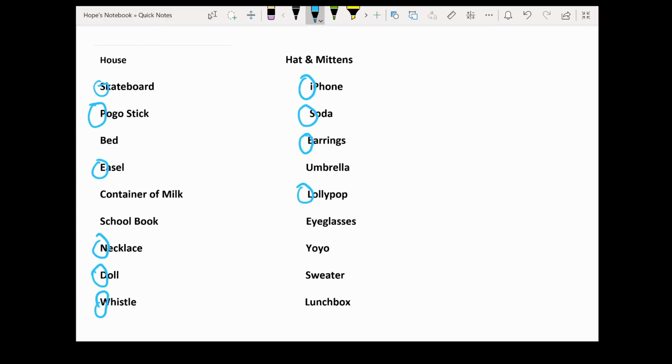Eyeglasses. Those of us that wear eyeglasses obviously need those to see. A yo-yo. A yo-yo is a really fun toy, but that's just it, a toy. So it would also be a want. A sweater. Like hat and mittens, a sweater can keep us warm in those cold winter months. So a sweater would also be a need. And a lunchbox. When school gets started back up in the fall, we know that we need our lunchboxes to put our food in. So that would be a need.